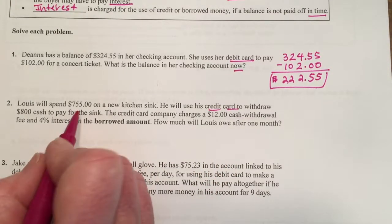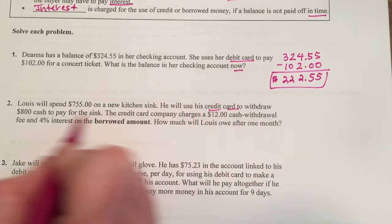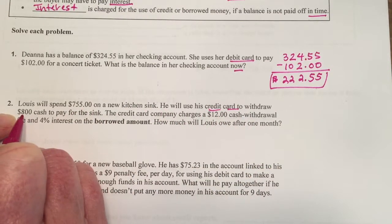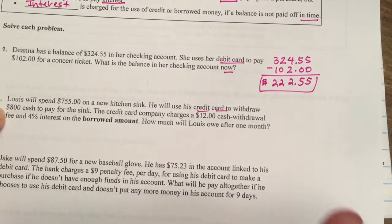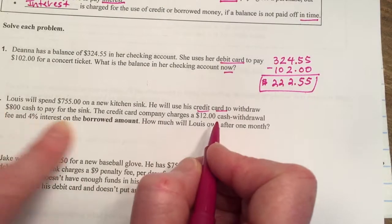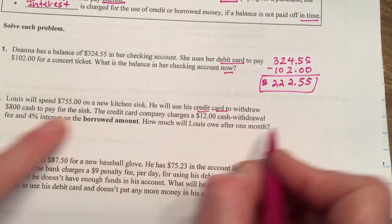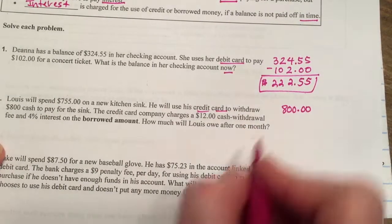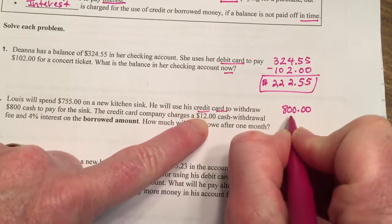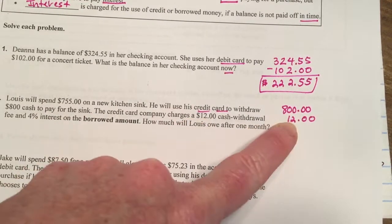Okay, so he needs $755 for the sink, and he's actually taking out $800. So a lot of credit cards allow you to withdraw cash, not just pay for things. So that's what he wants to do. But when he does that, he's going to be charged $12. All right, so he's taking out $800. So he has to owe that. Okay, he's going to be charged $12. So we know he's going to owe that to the credit card company just for getting the cash.